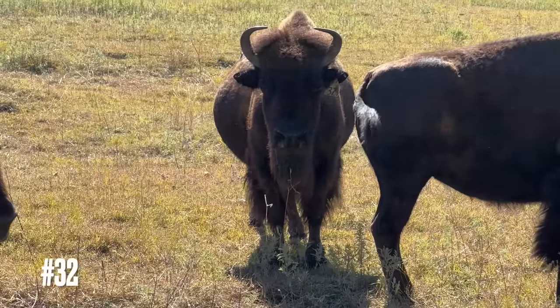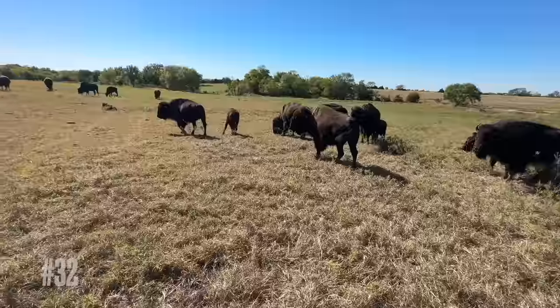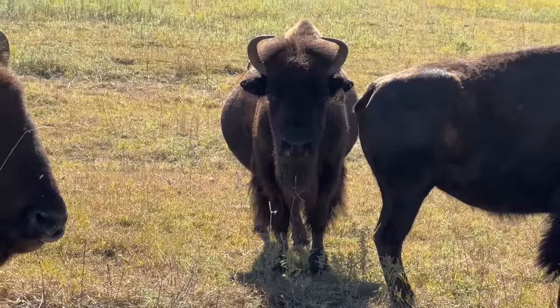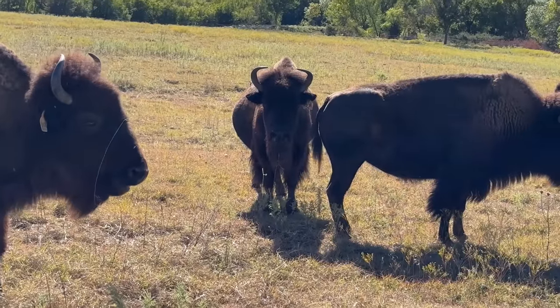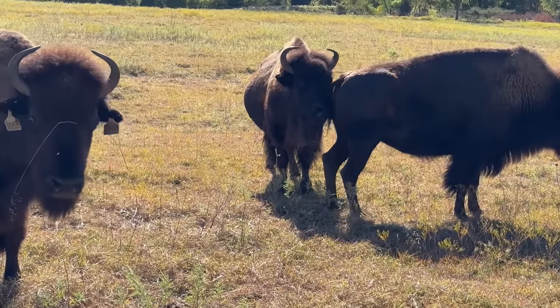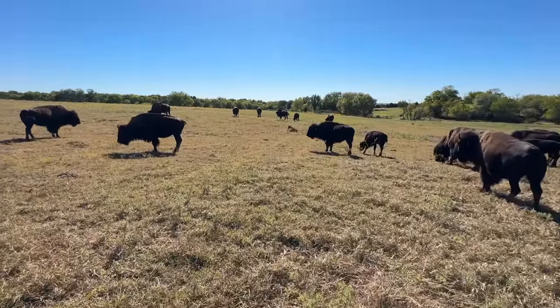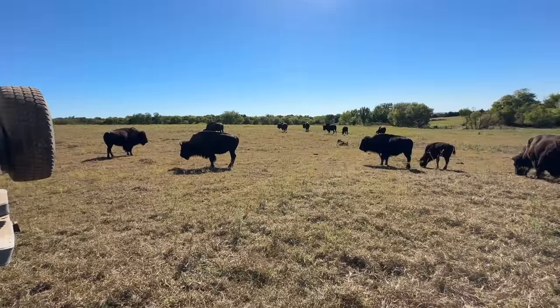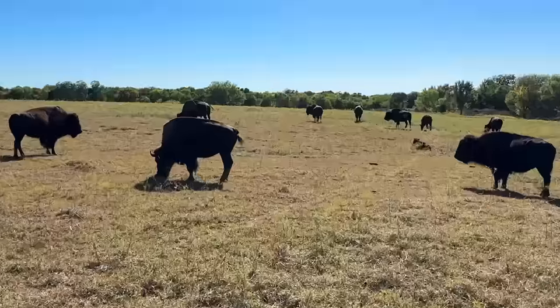I'm ready to pop any moment, and we're out here in the afternoon after we just picked up our girl. She looked like she could have twins. She's that big. But it is very rare to have twins. Very rare. We don't count on her having twins. Doubt that's going to happen. But she looks like she's got a set of twins in there.